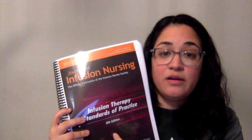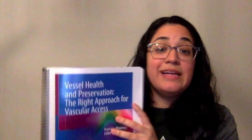Read all of this. Read this entire thing, cover to cover. This is the INS standards. It's the Infusion Therapy Standards of Practice, the 8th edition. I paid for the online PDF of it, printed it out at work, went to Staples, and got it spiraled at Staples.